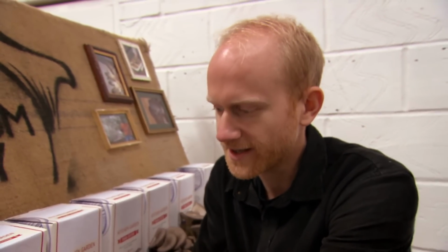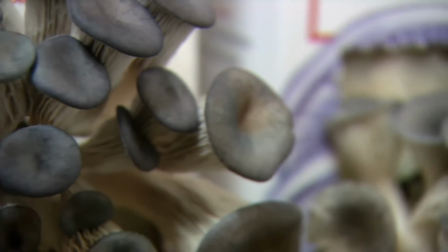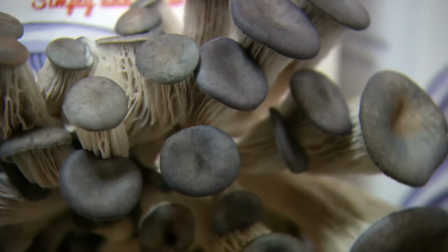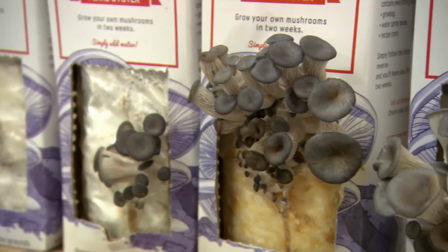In the second week, it is where the kind of fun starts, because literally they double in size every single day. These mushrooms are a highly versatile variety which have a velvety skin, firm texture and a rich peppery flavour.